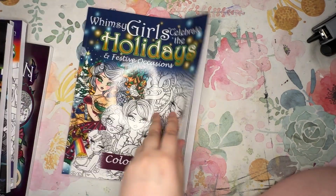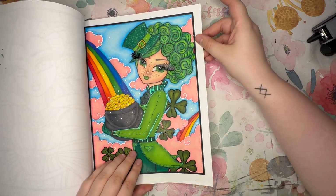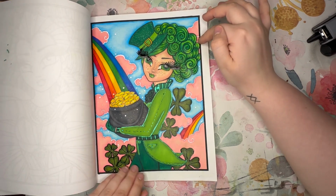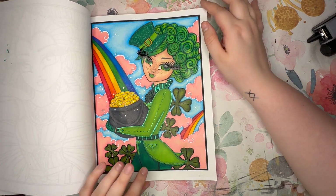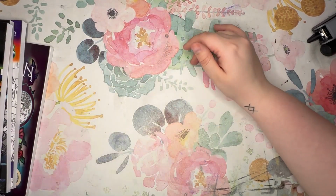Then we have Whimsy Girls in the Holiday, and I do have a page colored in this. This was my second Hannah Lynn page ever colored, and I love this page a lot. It's very nice. I really do enjoy it. So yeah, that was my Hannah Lynn page on that.